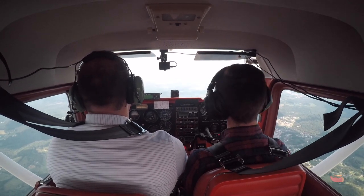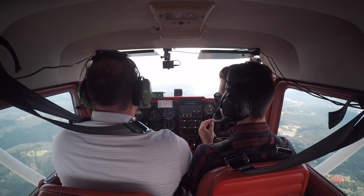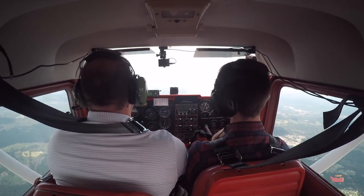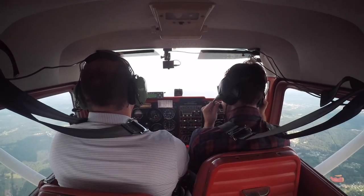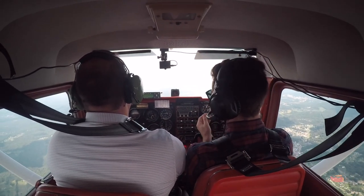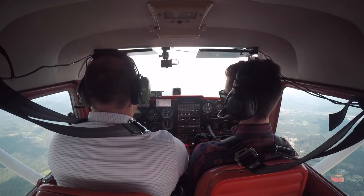And then maintain 60 miles per hour. 60, yep. And 3,500. So pitching for airspeed now. We're fast, so we pitch up. Watch, you've got to lay on that right rudder. Lots of torque when we're slow. And adding power to maintain our altitude. Very good. So we're maintaining pretty nice.